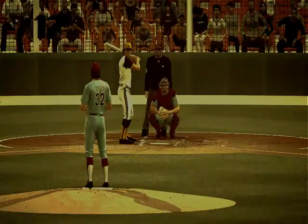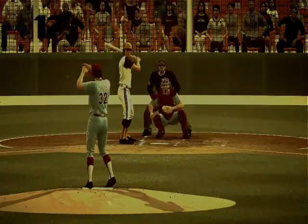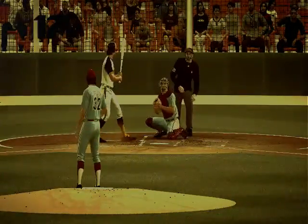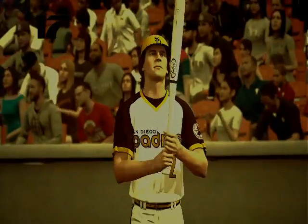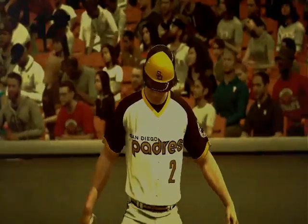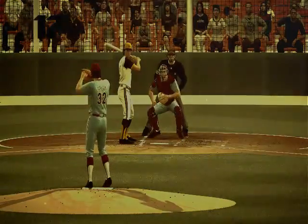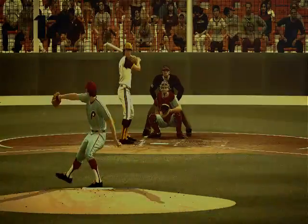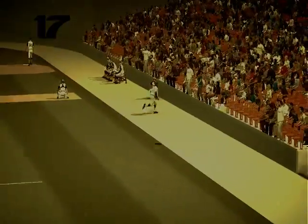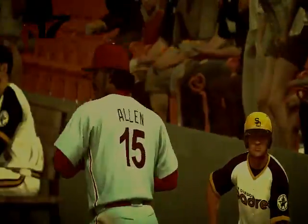Here's the center fielder. His first at-bat was a strikeout. And that's down and away. One ball, no strike. One down, bases empty. This one popped up, foul ground, first base side. Allen drifts towards it, reaches over the wall, and he's got it.